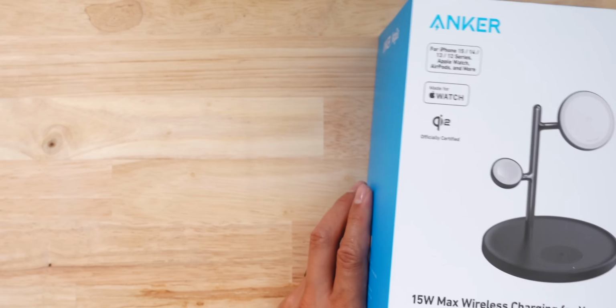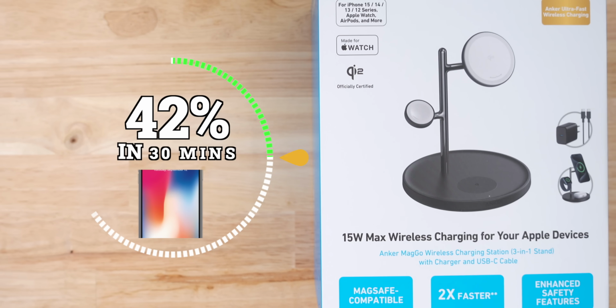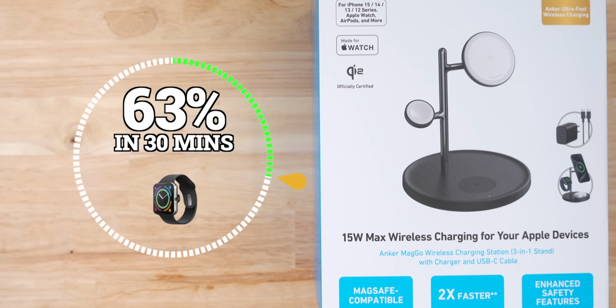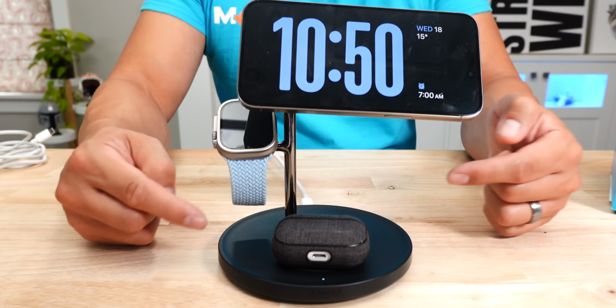Because when it came to charge speeds, this product got me 42% in 30 minutes on my iPhone, almost a full charge on my AirPods, and 63% charge on my Apple Watch in 30 minutes. Everything charged way above average rates. But now, despite being very fast, it ran very cool. That is usually not the case.